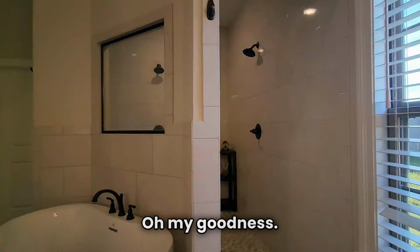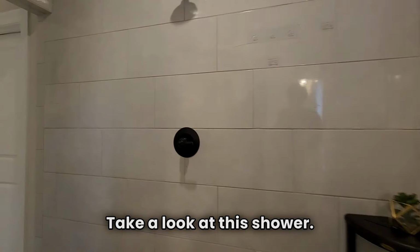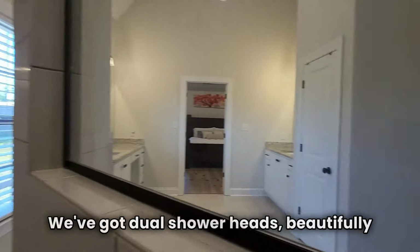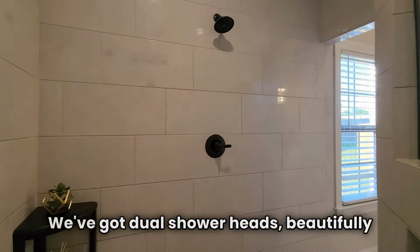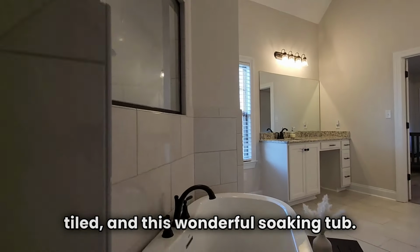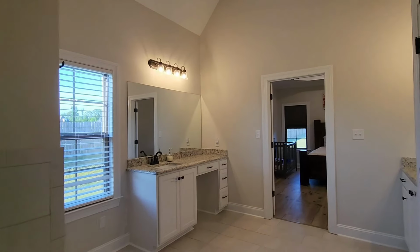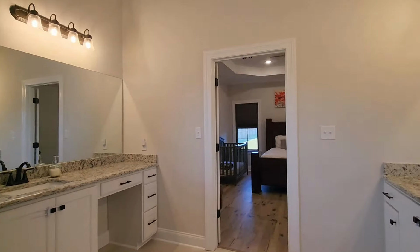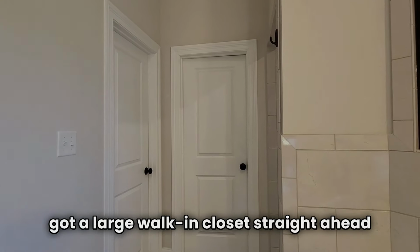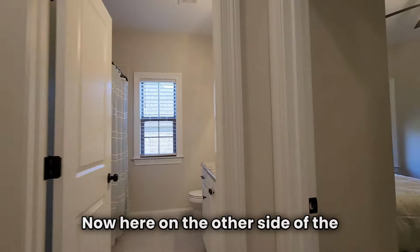Oh my goodness, take a look at this shower. We've got dual shower heads. Beautifully tiled, and this wonderful soaking tub. And then back around this way, we've got a large walk-in closet straight ahead and our water closet to the left.